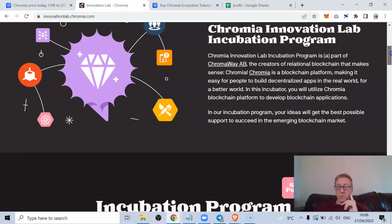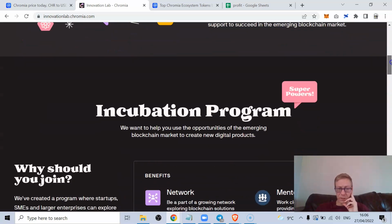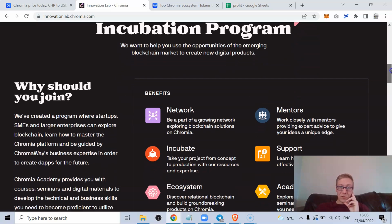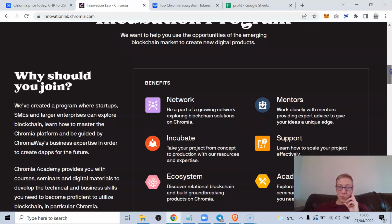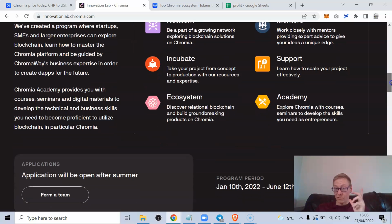And Chromia's cultivating that. They've got an innovation lab incubation program, and that's effectively for developers. So it makes it easy for people to build. We know Chromia makes it easy for people to build dApps with a different coding language, and the incubation program allows the opportunity for people to create new digital products, and the benefits that you get from working within the growing network that's exploring solutions on Chromia. You can incubate, so it means you can take your time with the project from concept to production with the team's expertise. You can obviously start building relationships with other cryptos within Chromia's ecosystem.